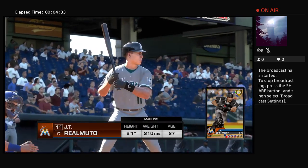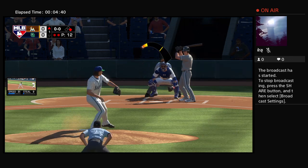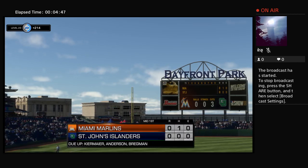So here's the cleanup hitter for Miami, JT Realmuto. He'll get to take his first cuts here. First pitch coming. Here it is. Towards second. But there to take it is Cabrera, and with that, the side is retired.